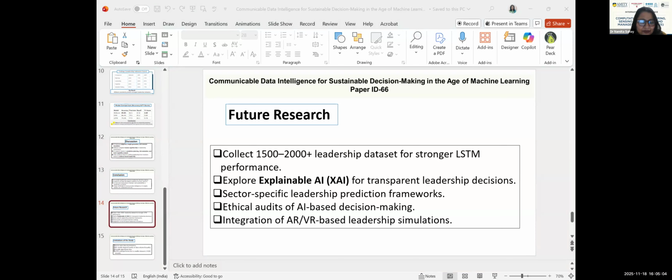So over to our judges. We are the session chairs. We have Dr. Jasmine and Mr. Sunil. Is there anything you want to ask the presenters?